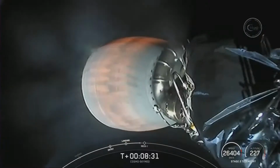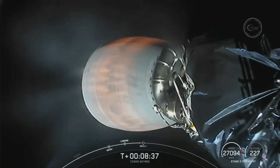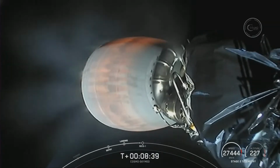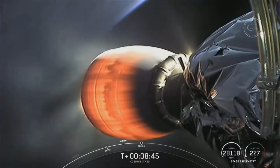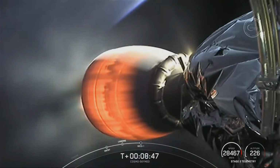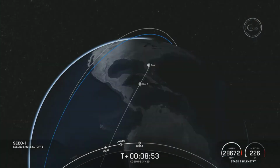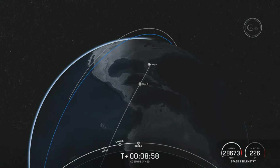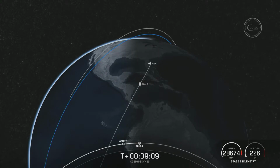Now next up, we will have the shutdown of the MVac on the second stage. It's coming here in about 10 seconds. And that is called SECO 1, or second stage engine cutoff 1. SECO 1. Just heard that call out for SECO 1, just waiting for a nominal orbit insertion. And there it is. We got a confirmation of good orbit.